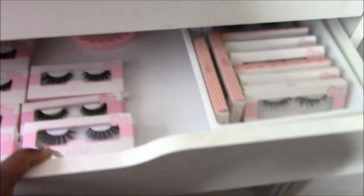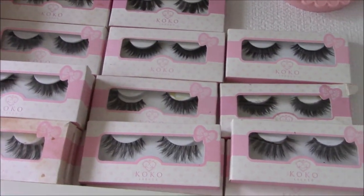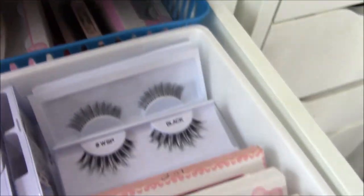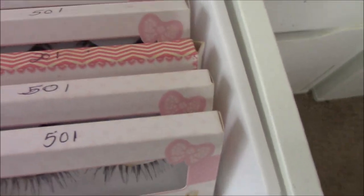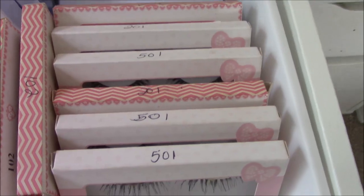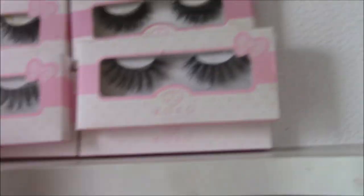Okay. This next drawer is one of my favorites. This is my eyelash drawer. You can tell I love Coco lashes. But I have Eyelore back here, some other brands. These are some singles or some clusters. These are a little bit more natural lashes, like everyday ones, I guess. Random brands, but really Coco Lashes is where it is.